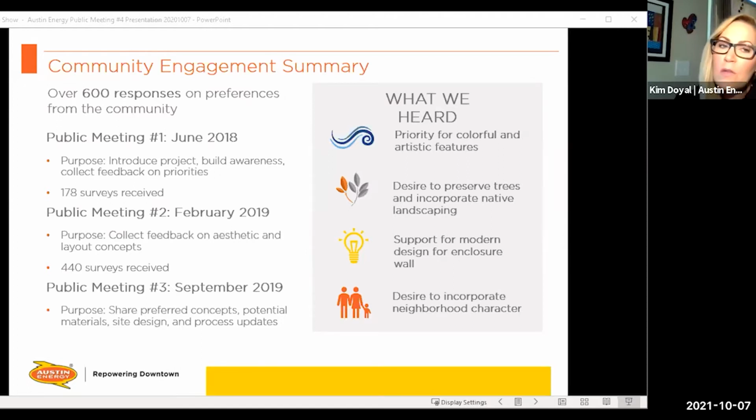So we heard what you said, and then we came back in 2019 in February to show you guys some ideas, give you some thoughts about what we thought we might do with this surround, because we really listened when you said, we don't want this to be a chain link fence like other substations we've seen. We want this to be attractive. Again, it's in that really visible area of town.